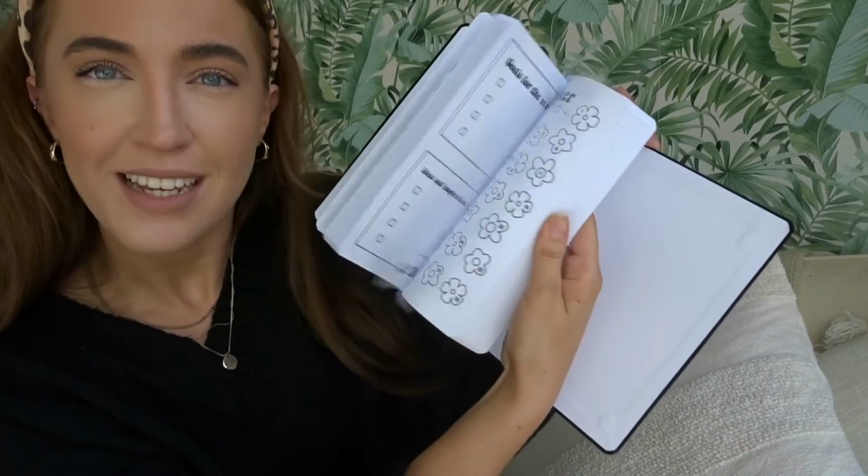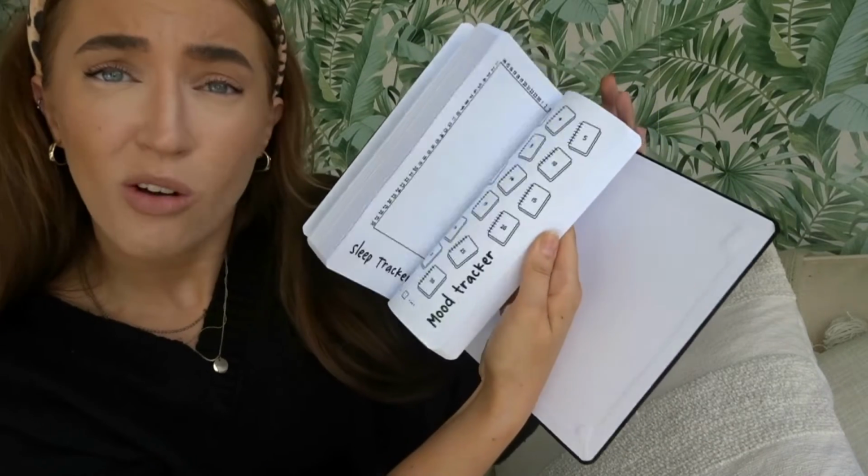Look at all of these individually made pages. All you gotta do is fill it out.